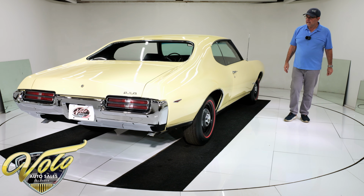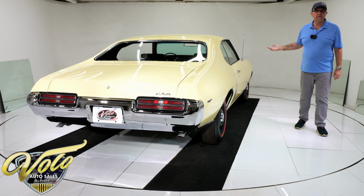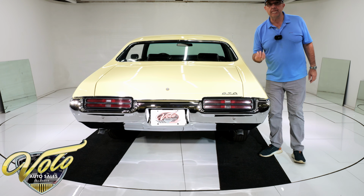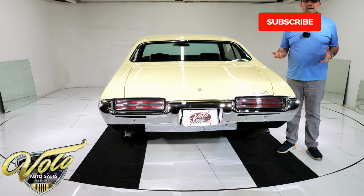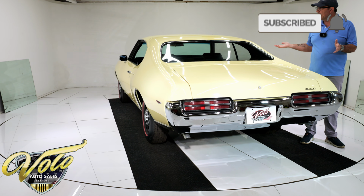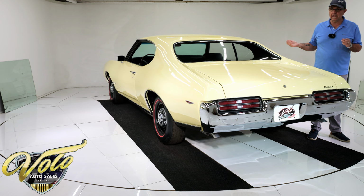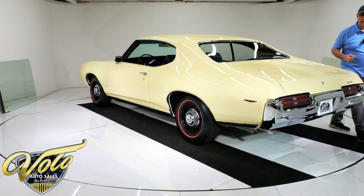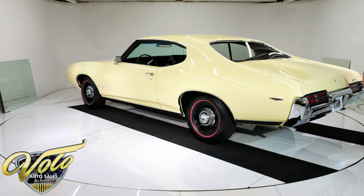Works fine. Underneath, the floors and the frame are all smooth, clean metal, neatly painted, a semi-gloss or satin black. Very neat and tidy under this car. So yeah, condition on this one is really high, and it's a number match documented air conditioned GTO.